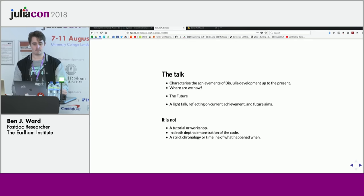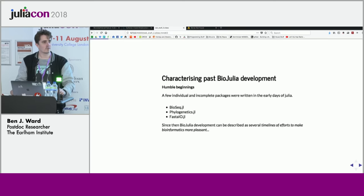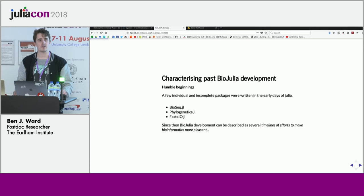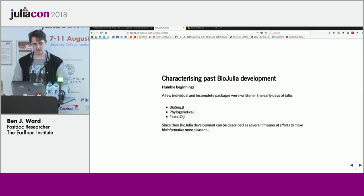So if I were to characterize the past, well, I first started getting interested in Julia way back when it appeared at version 0.2, maybe 0.3. And at that time, there were only a few packages around. Phylogenetics, which was mine, and it was woefully ill-equipped and is still like that to this day. BioSeq, which I think was the sequencing package first developed by, I think it was Diego, who's in the back there somewhere. And FASTA.IO, which is like an I/O library for a certain format of file. I have no idea who made that, so I can only apologize. And we all got together and started the BioJulia project.